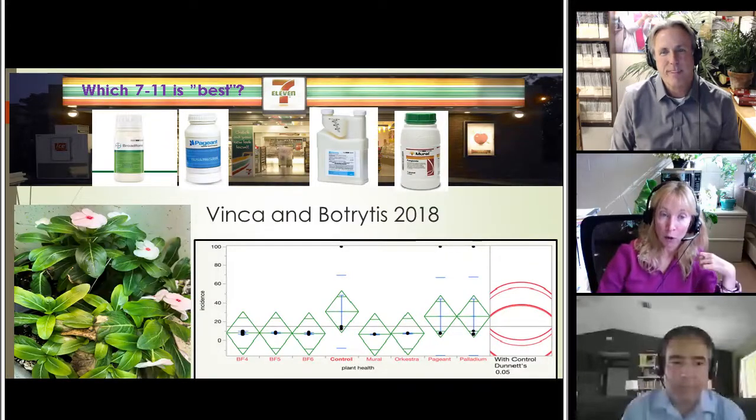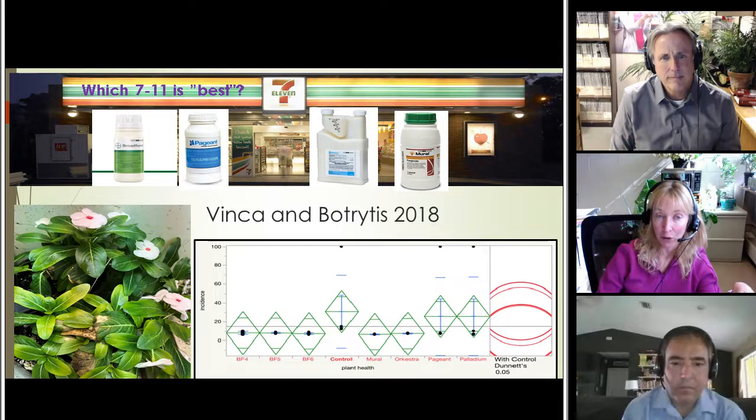And here's one of our more recent trials. This is the one I was telling you about with this more resistant variety. And for those of you who are old like me, you remember what your 7-Elevens are.